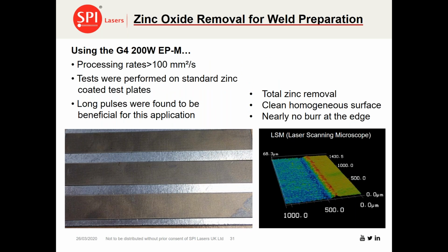This is an example of where we have again combined laser cleaning with another laser application. In this case, it's not engraving, it's welding. What we're doing here is we're removing a galvanic layer from the surface of steel, in preparation for welding to other steel parts. In this case, we're using again the 200-watt EPM laser, and we are achieving process rates of greater than 100 square millimeters per second removal of the zinc oxide in this case, to reveal the bare metal beneath, ready for seam welding.